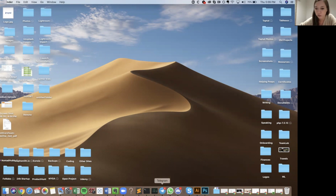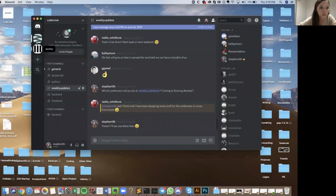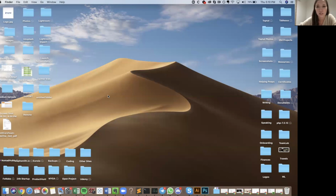I use Telegram to keep in touch with people, and as you know, there's a lot of maker groups and different chats for that. WhatsApp to keep in touch with friends sometimes, and then Discord only recently because one of my projects, we started a Telegram chat for it, and a bunch of people were asking for it to be either in Slack or Discord because there's channels and different functionalities. So it's called Code Crew, and that's why I use Discord. But this is only a recent thing. Yeah, those are the tools I use on a daily basis.